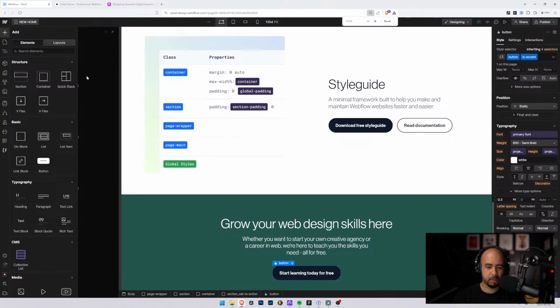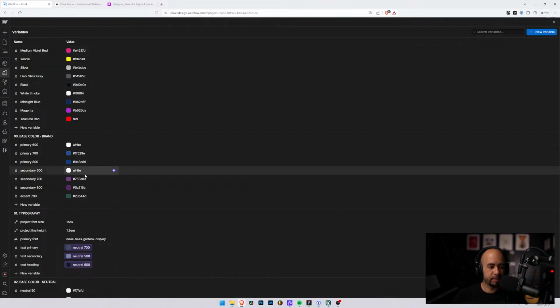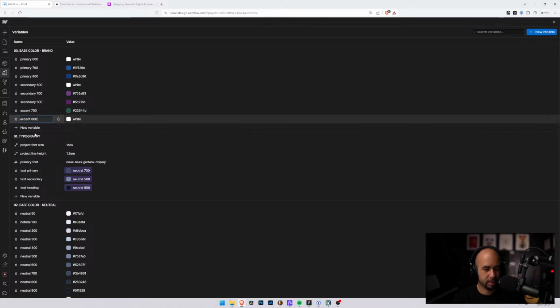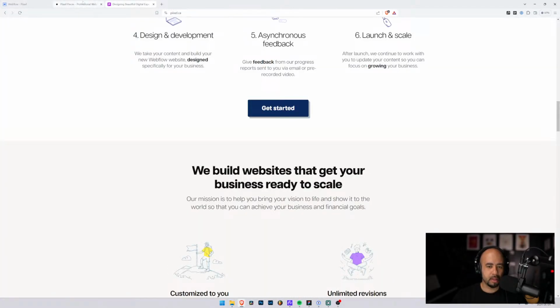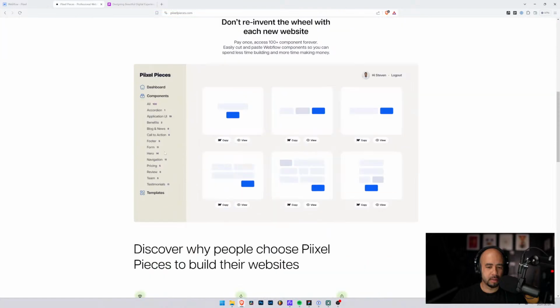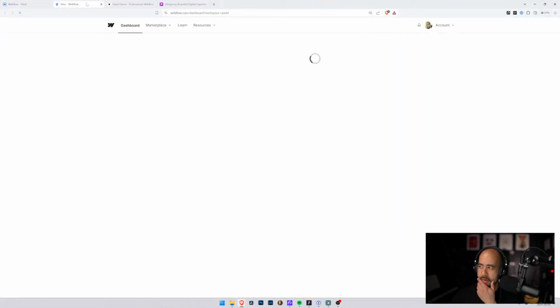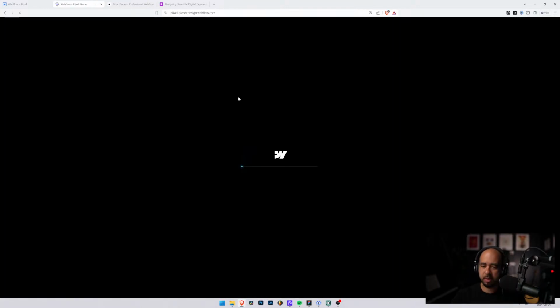What we want to do, maybe let me zoom in here a little bit. Yeah, we're going to go here. I'm going to add these variables. Color, accent 800, and then accent 900. And those colors, they're actually right here. Let's go into another project here. Let's get those colors. Pixel pieces go in this project.